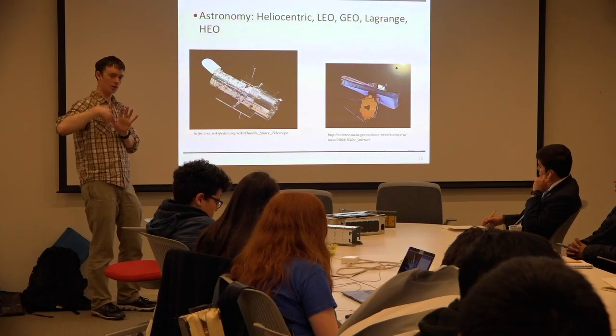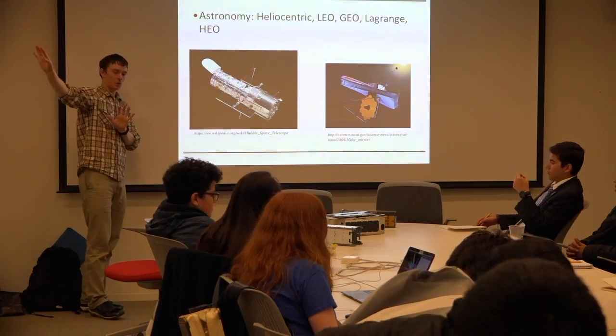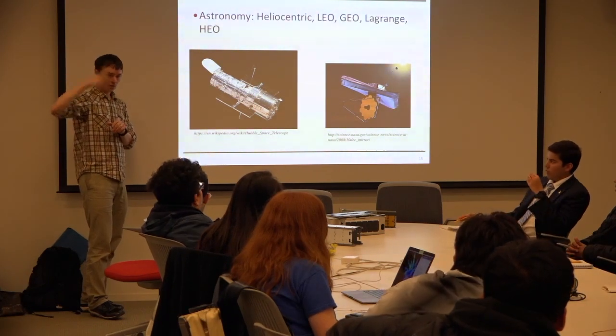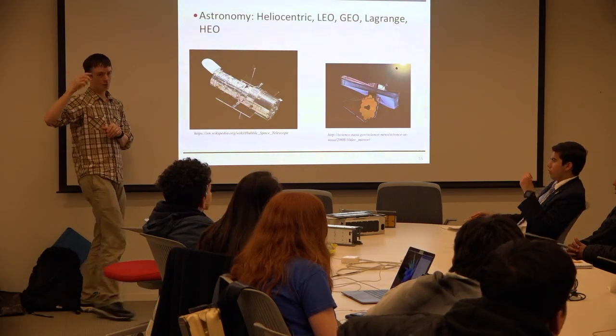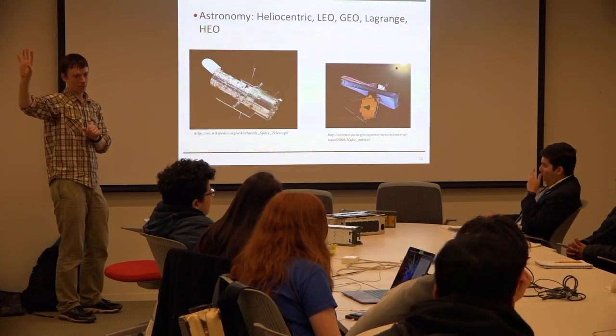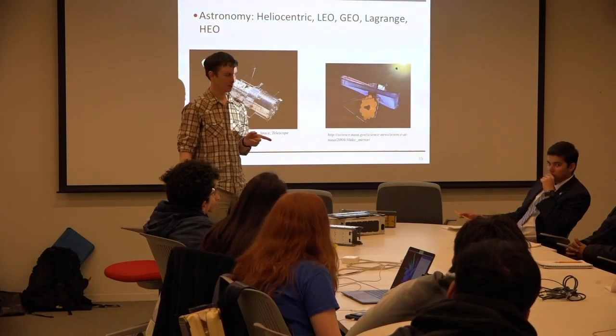Instead of Hubble going around every 90 minutes, it would be nice if it was out past the moon and in a very stable orbit, so we didn't have to have it going into the Earth's shadow all the time, because then you only get to look at something for half the time. So if you put it out in a distant orbit, then it can just sit there and stare for hundreds of hours. Does anyone else have a question?